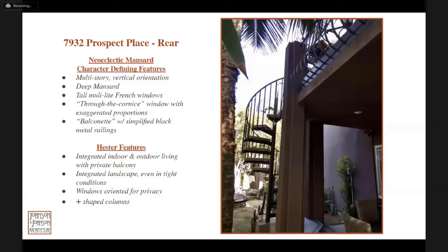And then finally, here we have a circular staircase that accesses a balcony off the second floor, providing a functional outdoor space at both levels. The balcony creates a cozy covered patio below, and he uses the same balconette railing from the front of the house that is echoed here. And this is a very small little backyard space, but he really creates this nice space. It reminds me of the little pocket parks in New York City.